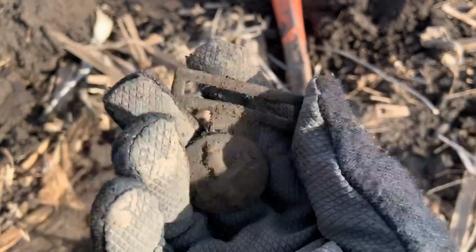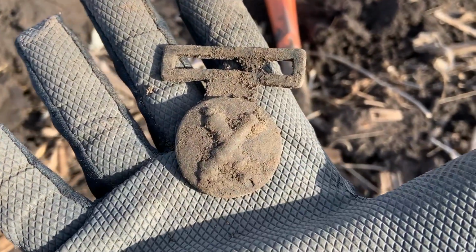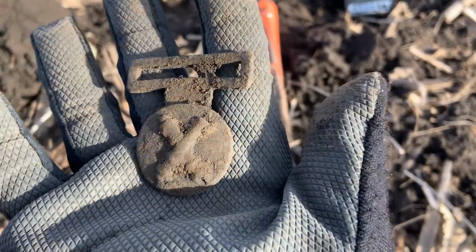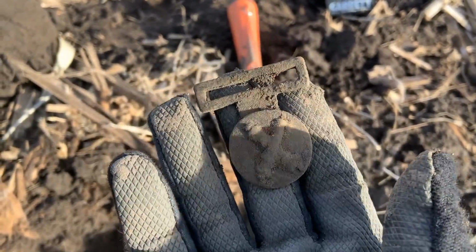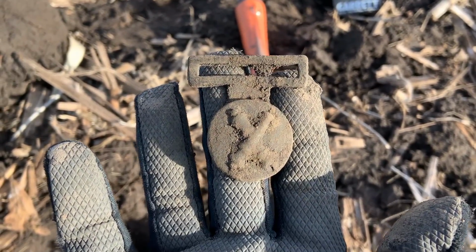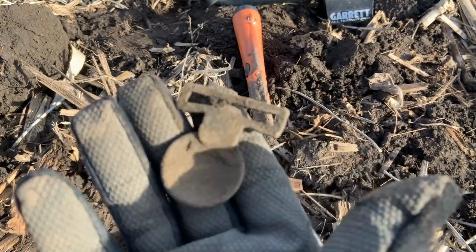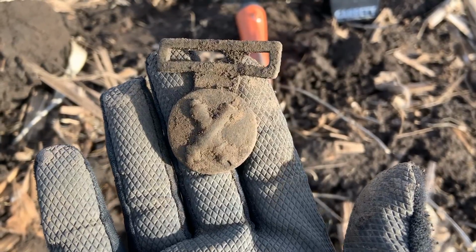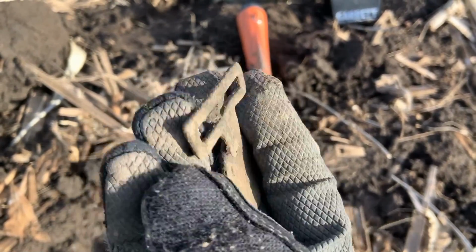Oh man, I'll let you know what it is. Sweet. I don't have much more time, but I'm excited. It's promising, so I'm gonna keep going for a little bit, and then I'll have to come back at some point. This excites me. Besides the large cent I found this weekend, this is definitely the second best find. Oh my goodness, I'm so excited about this one. Sweet.